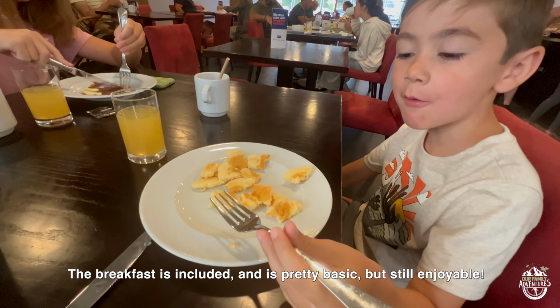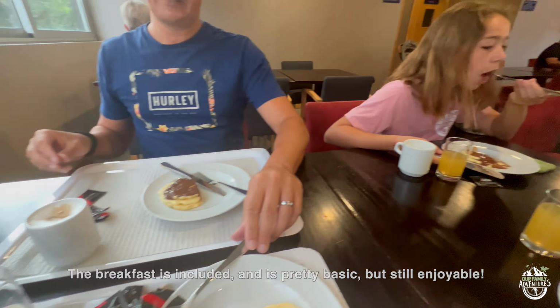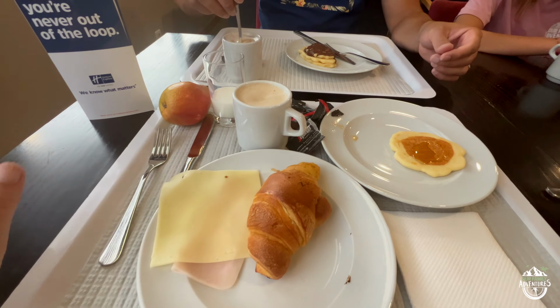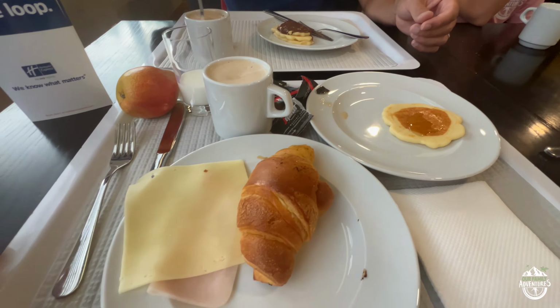Here we have breakfast at the hotel. Caleb got his pancakes. She got her pancakes. Daddy got his pancakes. I got a croissant, a pear, coffee, and one pancake with honey, since there's no syrup.